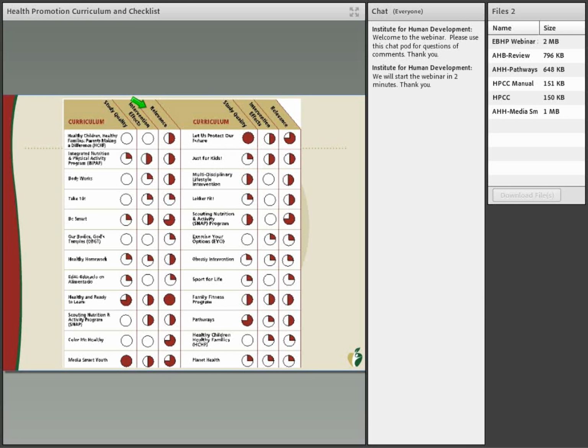Okay, this one right here is relevance. And this is related specifically to Ocean because we looked at every single one of these curricula to determine its relevance for children and youth with special health care needs. So programs that scored high in the relevance section were inclusive and appropriate for a variety of children and youth with special health care needs. Ocean was specifically looking for programs that could include all children. And this is part of the values that Ocean has to provide inclusive health promotion opportunities for all kids.